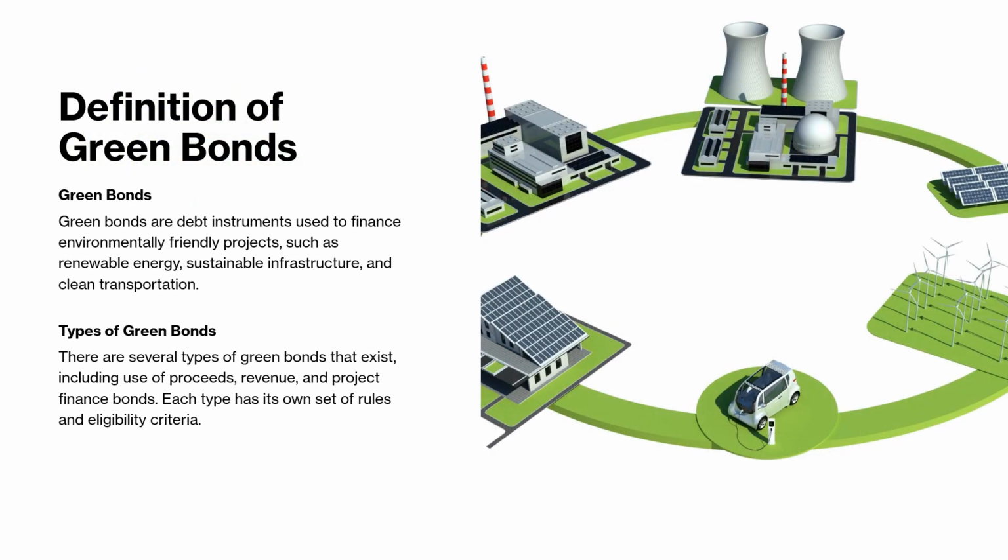Definition of green bonds. Green bonds are debt instruments used to finance environmentally friendly projects such as renewable energy, sustainable infrastructure, and clean transportation. Types of green bonds. There are several types of green bonds that exist, including the use of proceeds, revenue, and project finance bonds. Each type has its own set of rules and eligibility criteria.